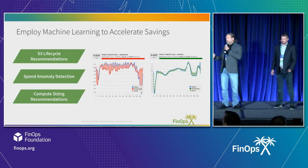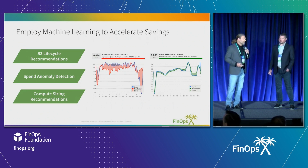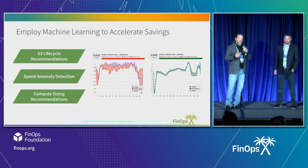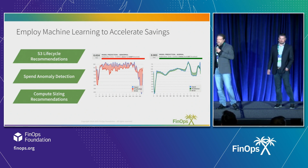This is probably going to be a common theme this year. We've started to spend a lot of energy trying to make sure that we're incorporating machine learning into a lot of our recommendations or a lot of our optimization opportunities. The very first one would be S3 lifecycle recommendations.